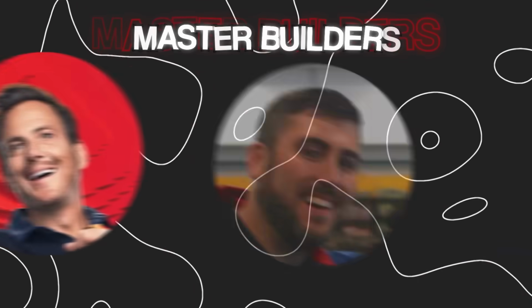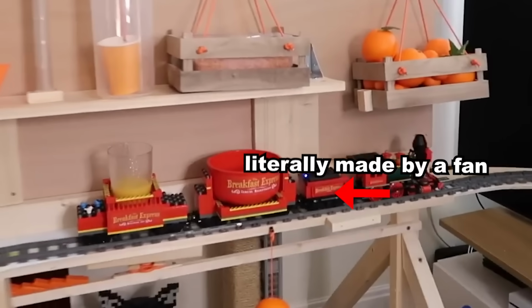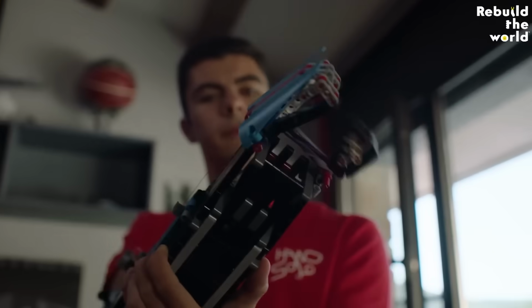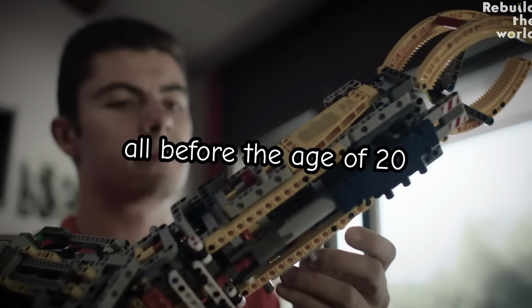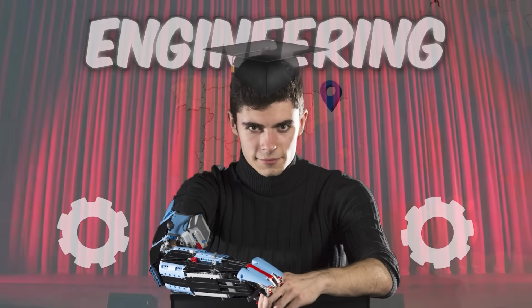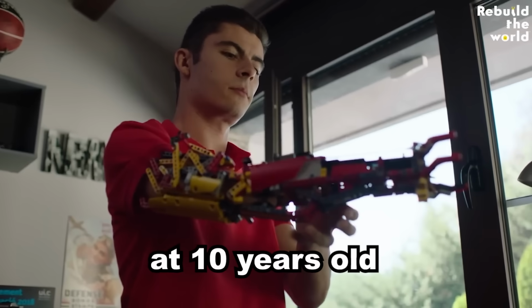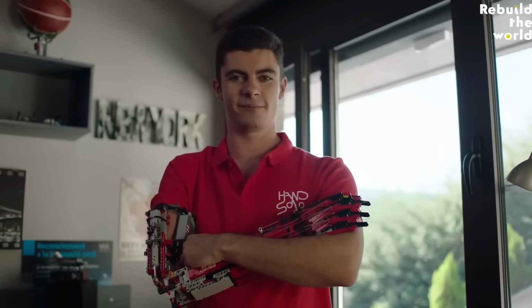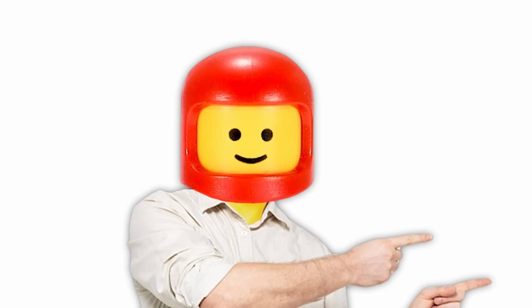But you don't need to be a master builder to make a crazy invention out of LEGO, because David was able to make himself a bunch of different prosthetic arms with LEGO Technic all before the age of 20. He built his very first one when he was just 9 years old, so it's no wonder he went on to study engineering in Barcelona in university. But at 10 years old, he was able to build a LEGO arm around his body so that he could actually use it, and from there, the floodgates were wide open.